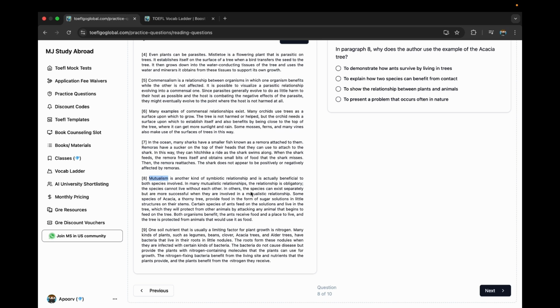Some species of acacia, a thorny tree, provide food in the form of a sugar solution in little structures on their stems. Certain species of ants feed on the solution and live in the tree, which they protect from other animals by attacking any animal that begins to feed on the tree. Both organisms benefit and receive food and a place to live, and the tree is protected from animals that would use it as food. So the question is, why does the author use the example of the acacia tree?